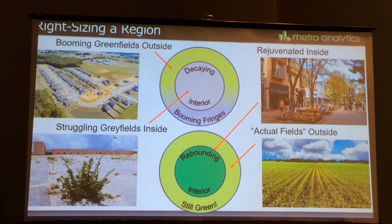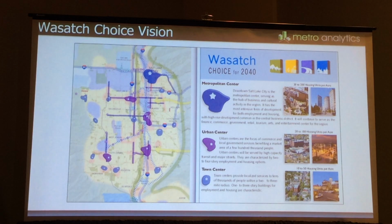I think that's a right-sizing concept. What does it actually take to make these interior gray field areas attractive for development so that the market wants to come back in? The grass is always greener on the other side of the fence. That's the goal: you try to make the grass green on the inside so that the development market doesn't feel compelled to go outside. And this is happening in my community.